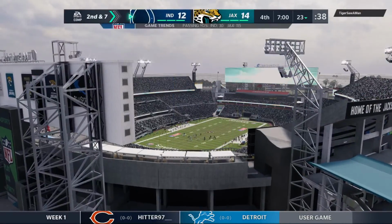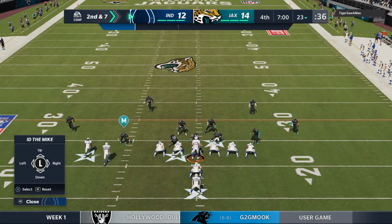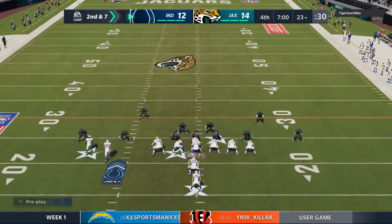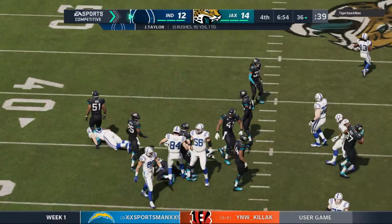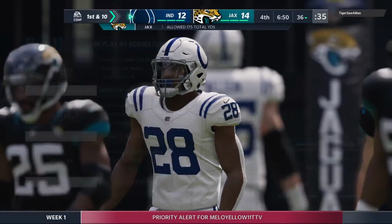Back now in Jacksonville. It's been a good one so far. Just a 2-point game here as we get set for quarter number 4. They run once more with Taylor. And they're able to get this one across the 35. A gain of 13. It's a first down.